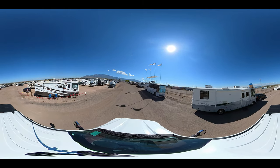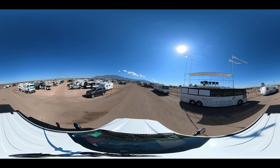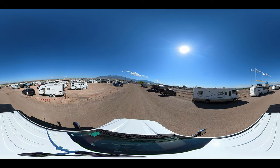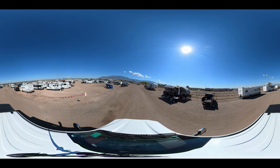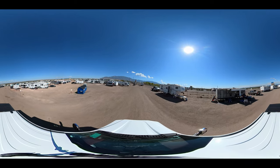Here we're passing 47. Similarly, we're not going to drive down 47. I think you can get a pretty good view of it from here. Then you've got some trash receptacles here. 45 is an area in here. There's an aisle down 45 and 44.